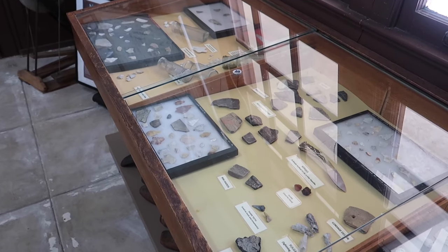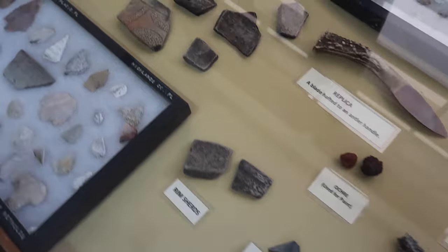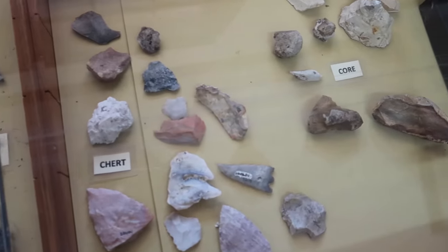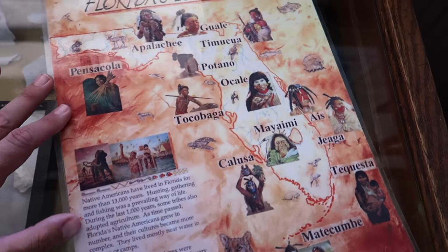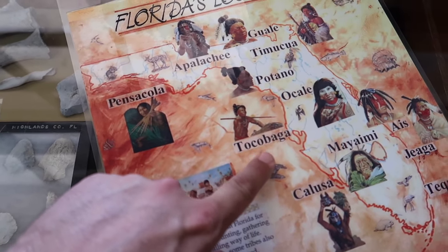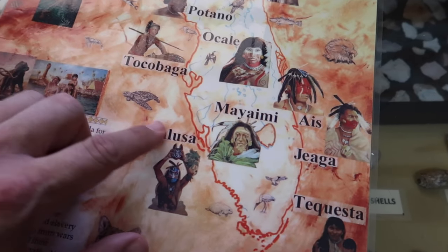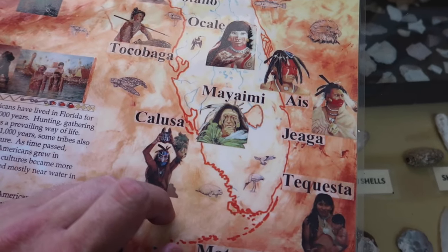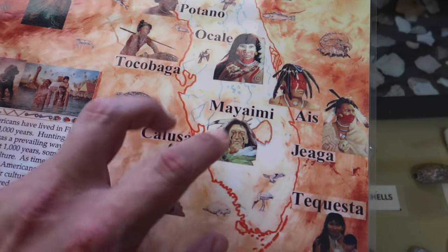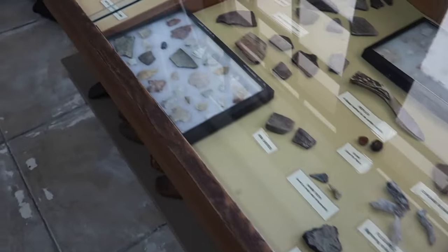This display case near the door has a lot of Native American artifacts found in the area. Check it out. A lot of arrowheads. And over here, this pamphlet talks of the lost tribes of Florida. Tocobaga, we've mentioned them several times on the channel. The Tampa Bay tribe, the Calusa, the Miami, in this area where we are today. We're up here just above Lake Okeechobee, kind of halfway between Miami and Tampa. But cool to see these things.